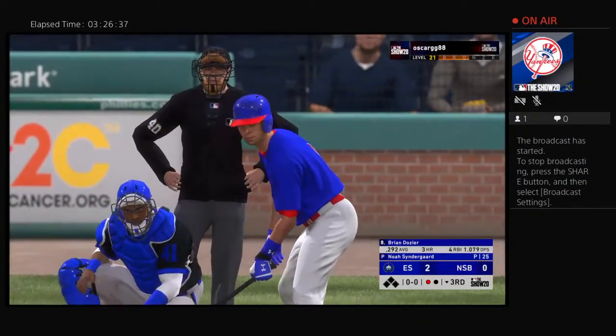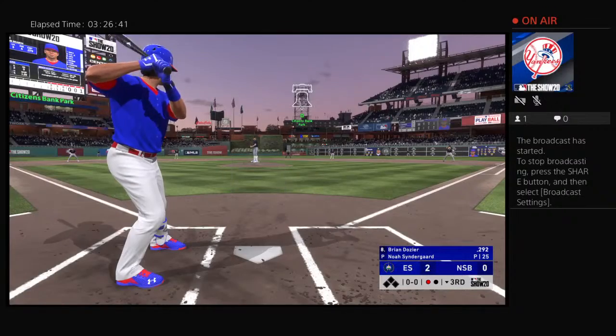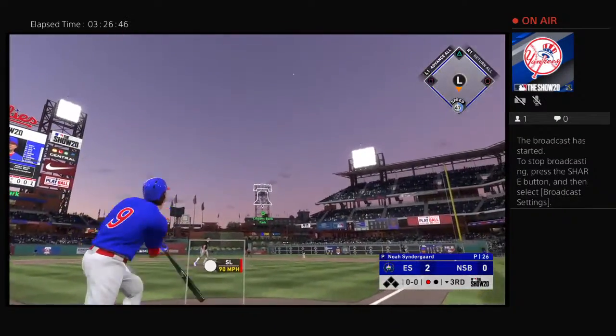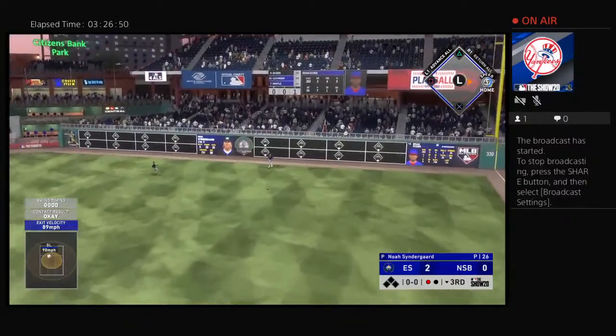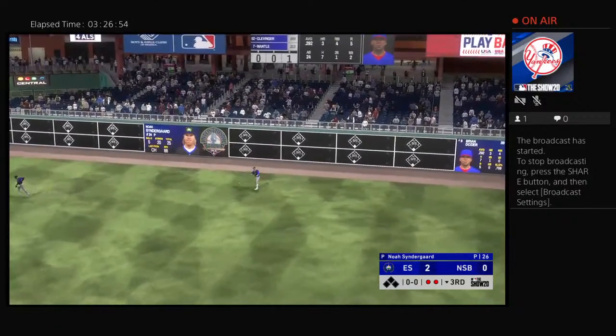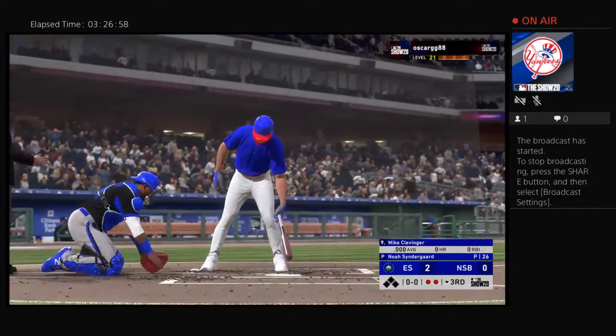Now batting, Brian Dozier. Ready with the first pitch. Here it comes. Skied into straightaway right. Judge is under it. And he makes the catch for the second out. He'll get to this one deep in the hole.